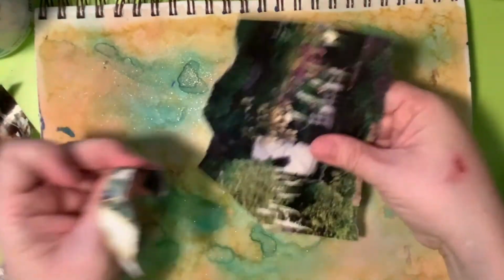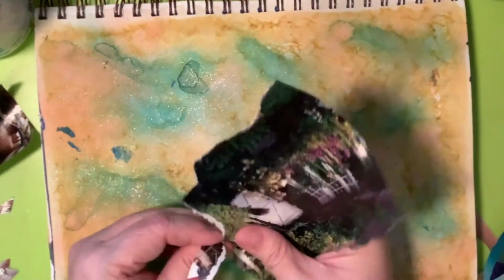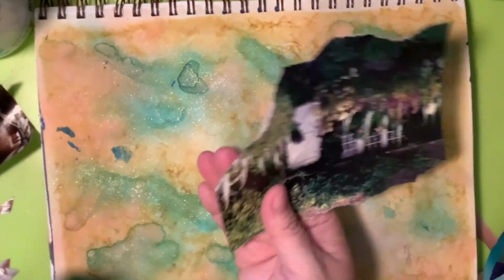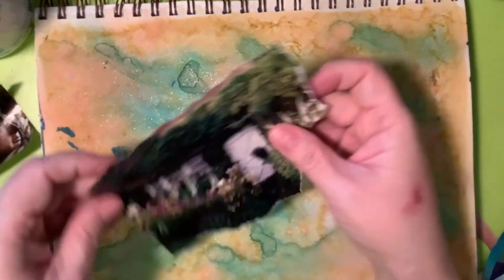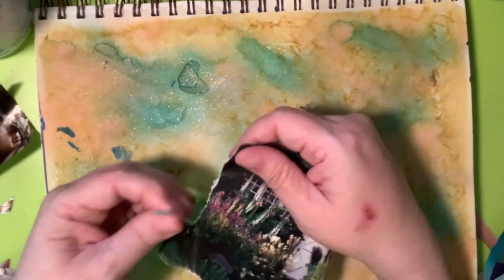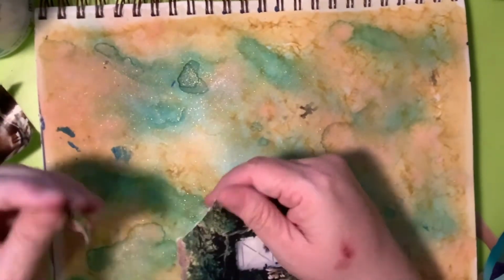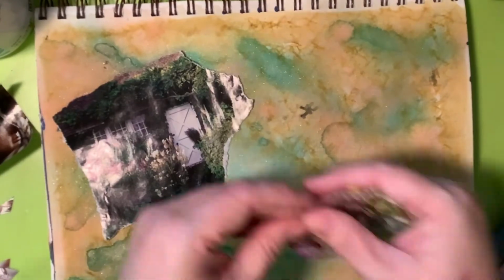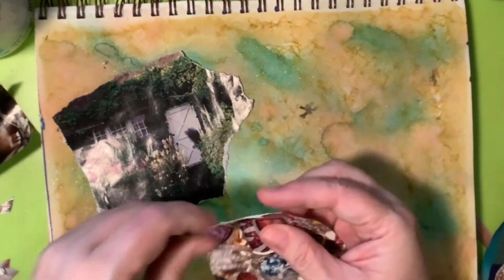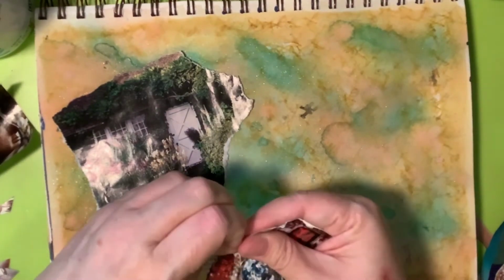I like ripped edges too. Sometimes I'll cut, sometimes I'll rip, but I kind of like ripped edges for the way they look. But it's completely up to you what you like to do, right? Because this is about what makes you happy. And if ripped edges don't make you happy, don't rip them. There, I like that better. I think I might do that on most of them. Just rip these edges so they're not so sharp, because that to me is really fun.